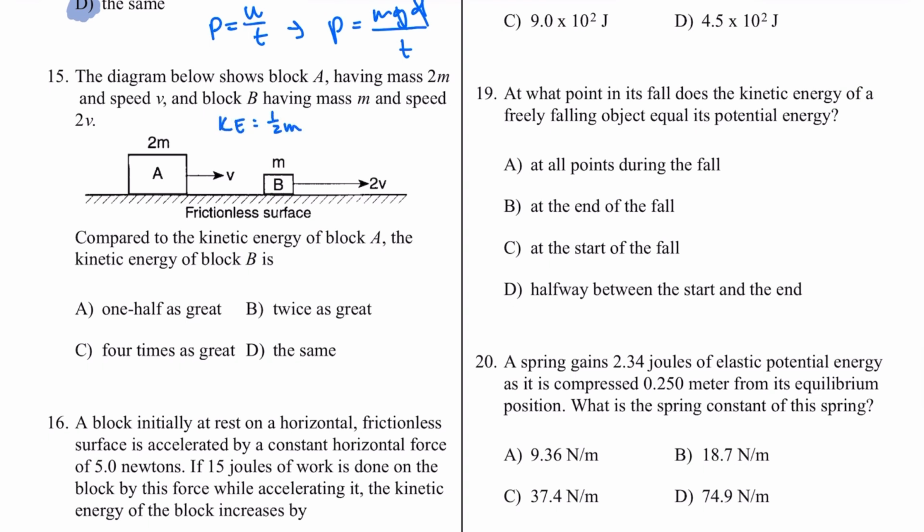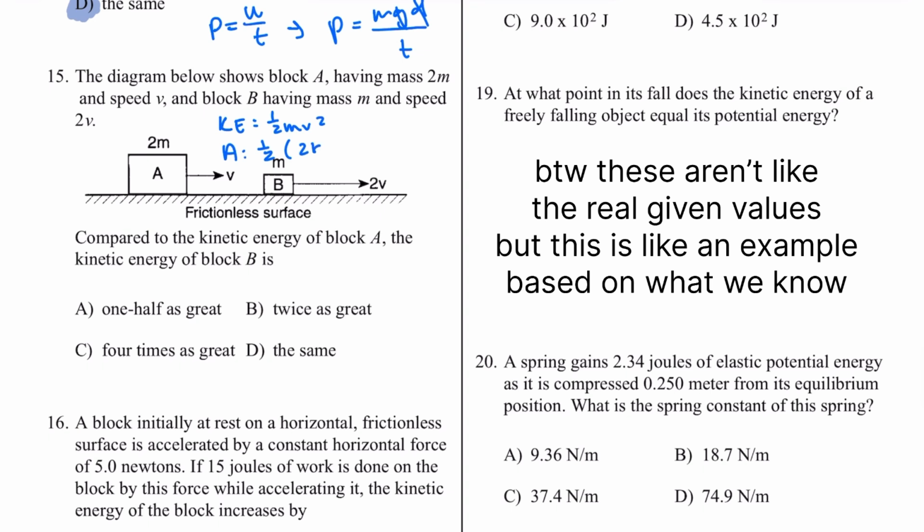So KE equals 1/2 mv squared, and what we have to do is just plug in for both blocks. Block A has a mass of 2 kilograms and it moves 1 meter per second. So that's going to equal 1 joule.